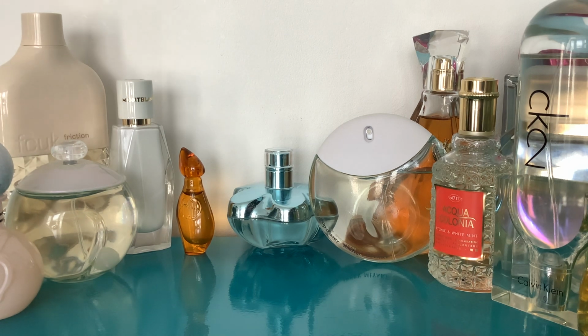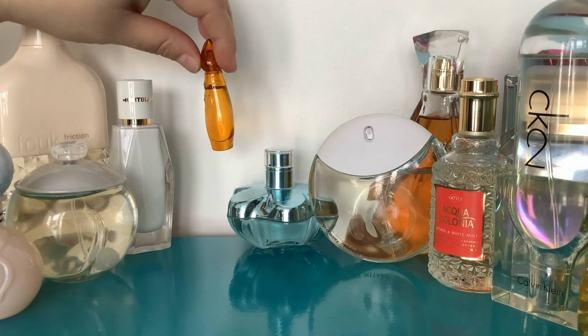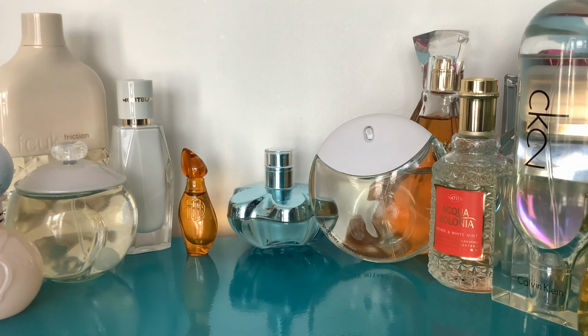If you normally wear ambers when it's cold, but they're too heavy for you, but you want to still have that ambery note when it's very, very hot, then this is a really good one for that. And the bottle is just stunning. I mean, isn't it just the colour? Oh, love it. It's so pretty, and as I said, the big ones are even cooler.